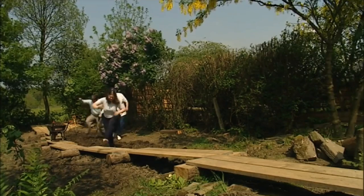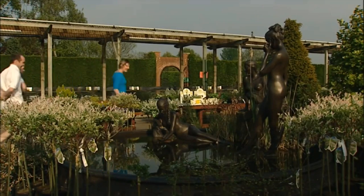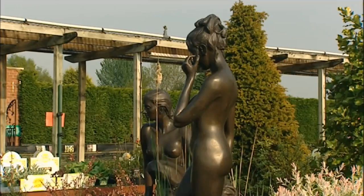There should be plenty of inspiration at nearby Stapley Water Gardens. Hey, you all right? Here's a feature to feast your eyes on. That's what I call a feature. You cheeky doe, not having them in my garden.